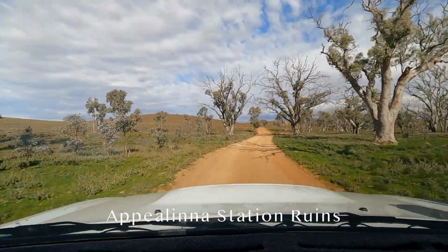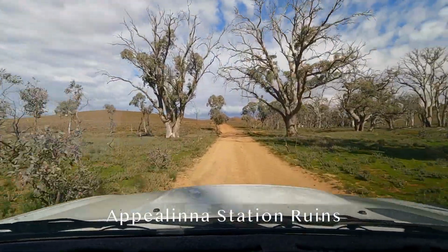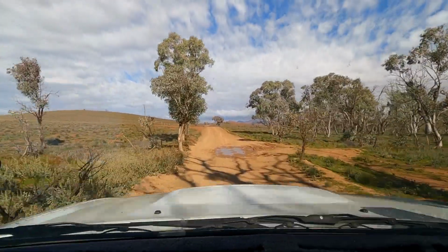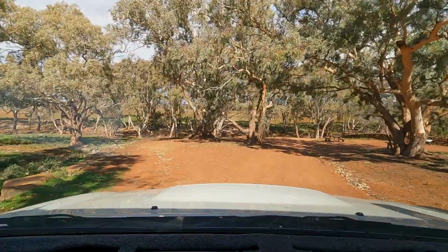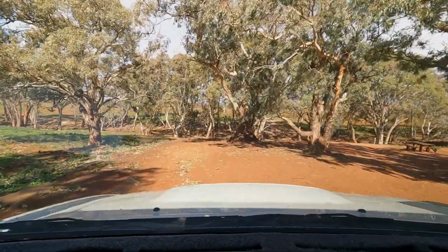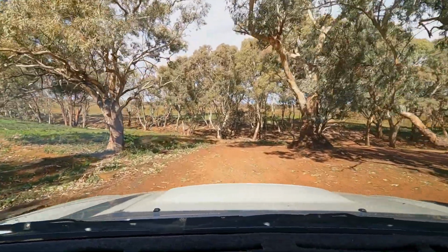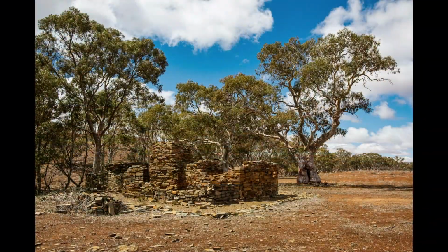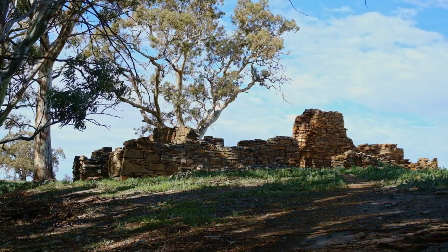We're driving into the ruins of Parachilna Station. Ooh, we have some waterhole on the road. John Wills founded Parachilna in 1846. He was a difficult man in constant litigation and fights with his neighbours.